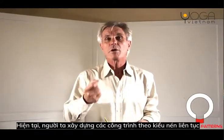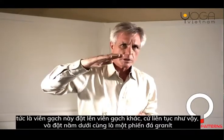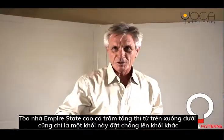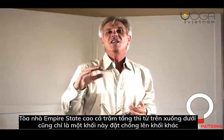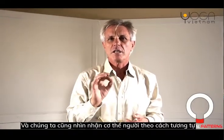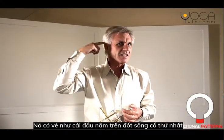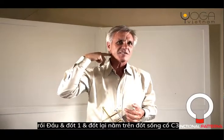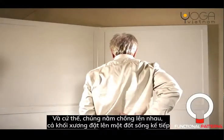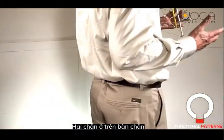Now, the way we build buildings are continuous compression buildings. This brick on top of this brick on top of this brick on top of a piece of granite. The Empire State Building, all the way from the 100th floor to the ground, is just one thing sitting on top of the other. And we conceived the body in the same way. When you see a skeleton in the classroom, the head sits on the atlas, and the head and the atlas sit on the axis, and those sit on C3, and that all sits on the next one, on the next one, all the way down to L5. L5 sits into the pelvis, which sits on the legs, which sit on the feet.